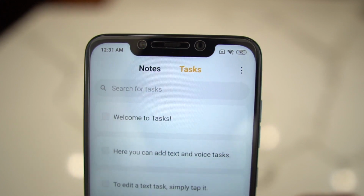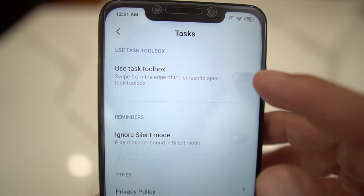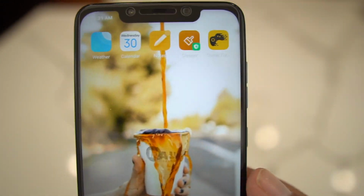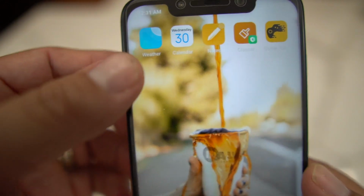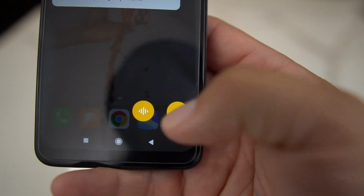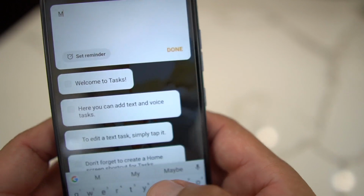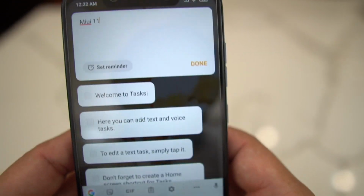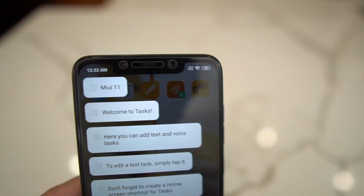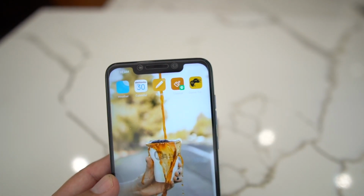But one of the things that you could do in task is you could set up, if you go into settings here, you can use the task toolbar. Now, if you choose that and you go out of it, you're gonna see a little thing here on the side where my thumb is, and you could just slide that out, and then you could start a new task right there, and then you're good to go. Hey, MIUI 11, boom, right? Done. And then that'll save it in the task, and you see it right there. So that's pretty cool. That's the calculator app, the notes app.